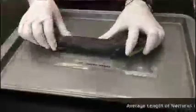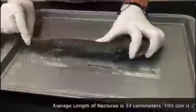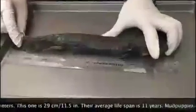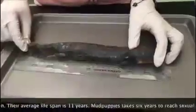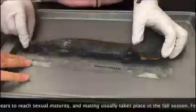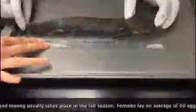Average length of Necturus is 33 centimeters. This one is 29 centimeters or 11.5 inches. Their average lifespan is 11 years. Mud puppies take 6 years to reach sexual maturity, and mating usually takes place in the fall season. Females lay an average of 60 eggs.